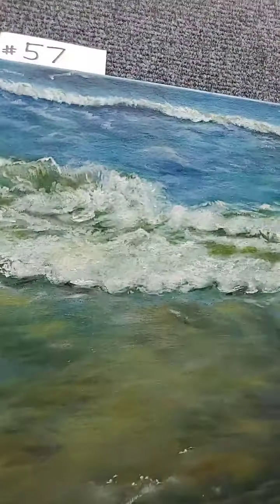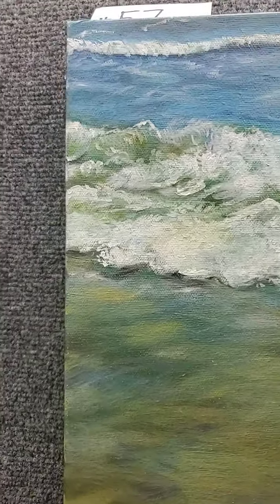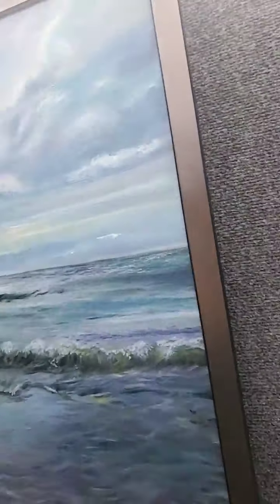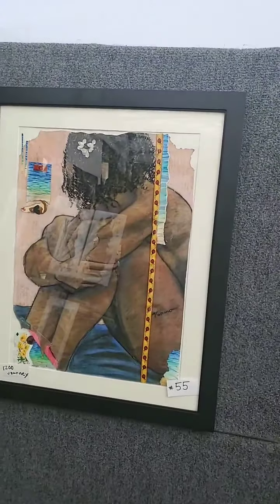Kind of puts you right in there. Vertical piece on a wraparound canvas, oil on canvas. Detail. All right, so that is it for today. I hope you guys have enjoyed it, and thank you so much for joining me today during this meditation piece.